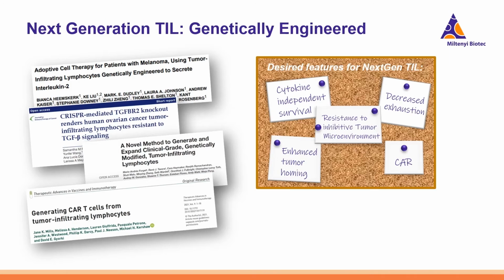Another trend in the current TIL research is aiming to improve the TIL product through genetic engineering. Here we can identify several directions. For example, we know that TIL growth in vitro as well as in vivo is very cytokine dependent. We use high concentrations of IL-2, or people also use alternative cytokine combinations in order to expand the TIL, and the patients receiving TIL also need to be injected with high doses of IL-2 at a very intense schedule, for example, every 12 hours in the first days.